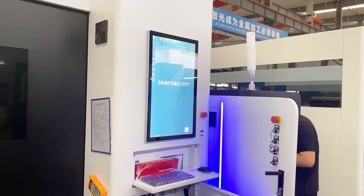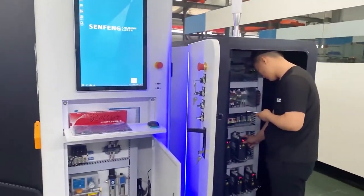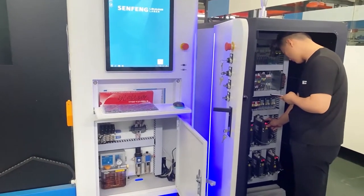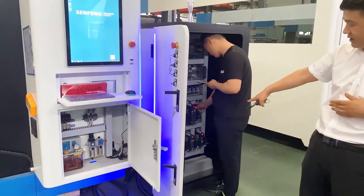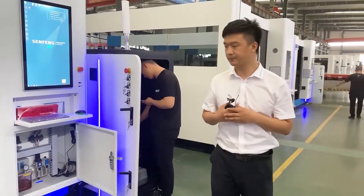On this electrical box, this is a little different. Here you can see our technician is adjusting the electrical wire. And you can see on this machine we use a Delta motor.